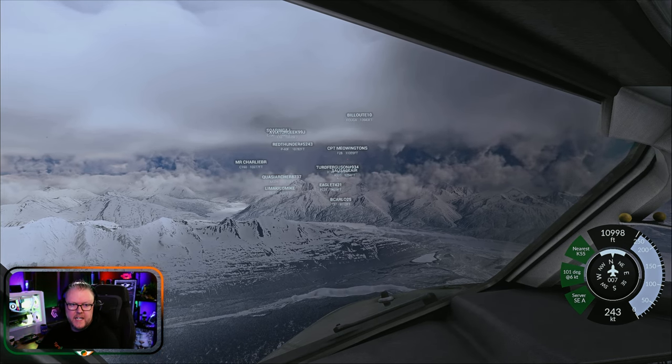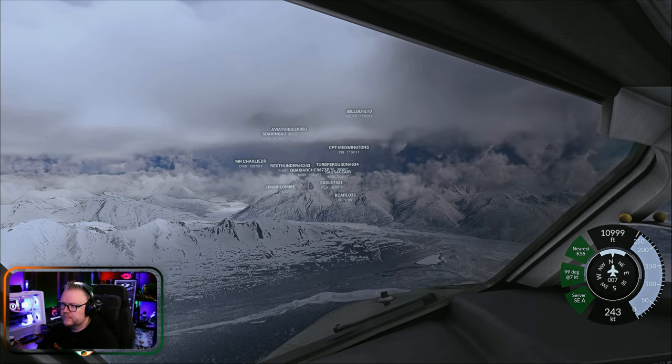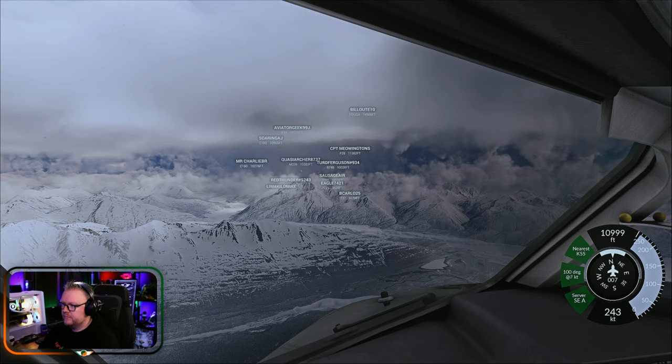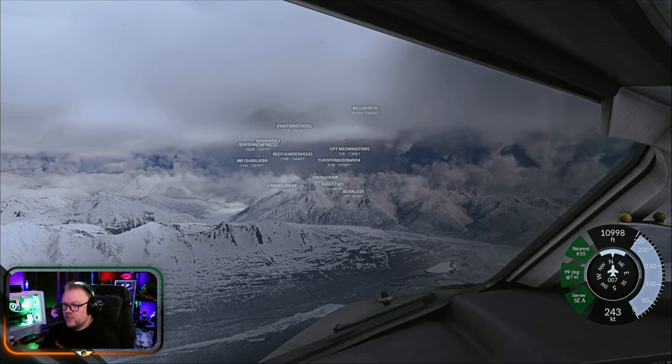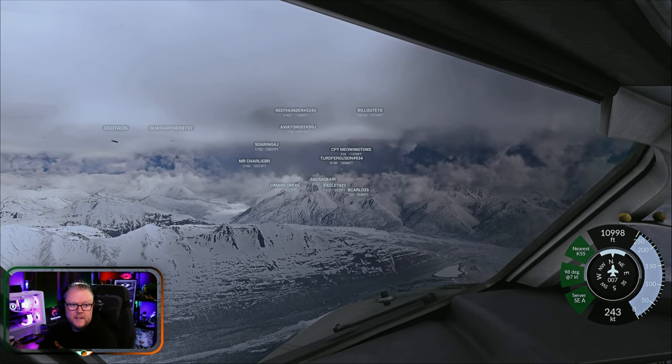One Horse Goose, good to see you. We're flying at the moment from Alaska, and then we're going to tip into Canada. And it looks absolutely stunning. And then it doesn't, and then it does again, and then it doesn't, and then it does. You know, brilliant.